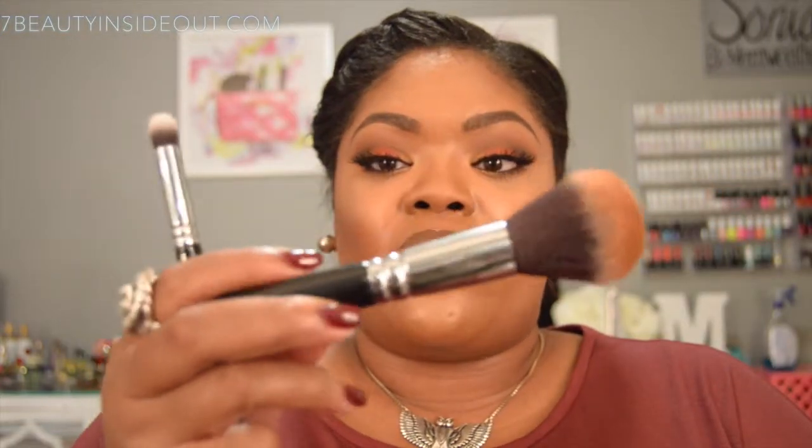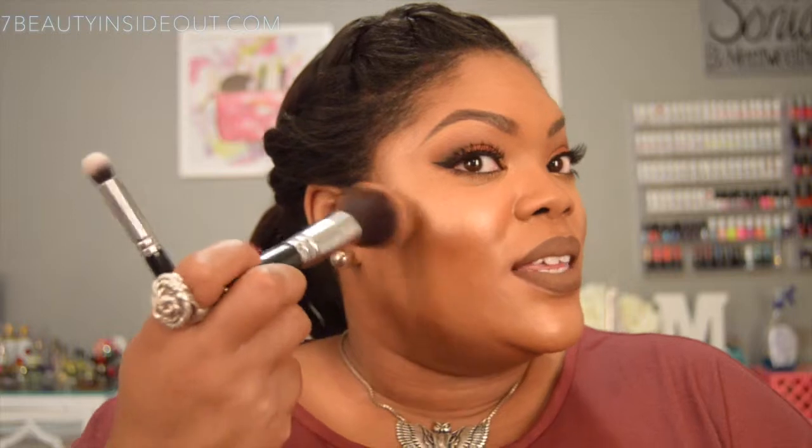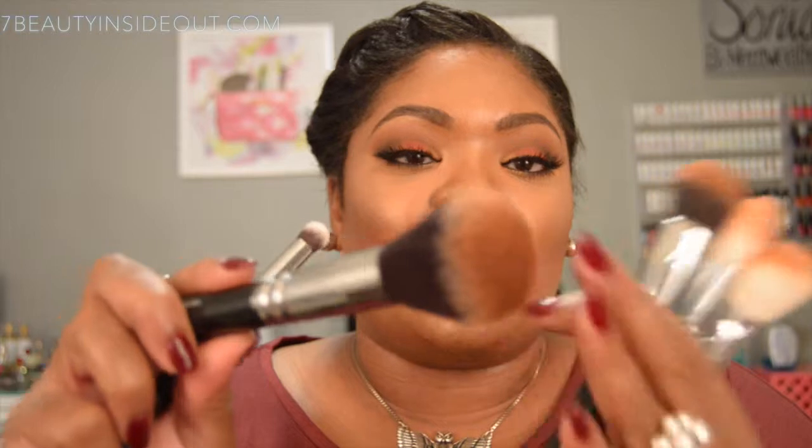Now this brush I have been really loving. This is the 106 Powder. I've been looking for a really good powder brush, so this is it. I actually have been using this as a blush brush, but you use it however you want. Amazing, love, love, love it. It's so soft, but it's firm enough to really pack the color in if you want.